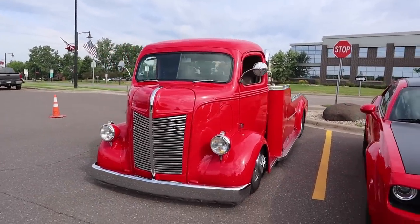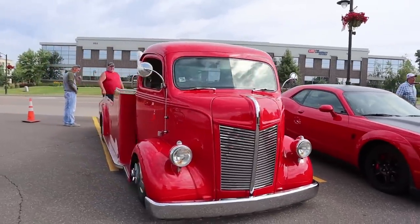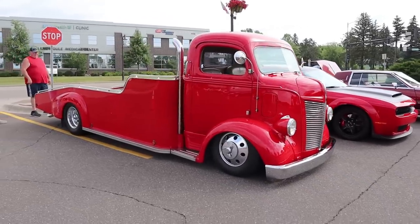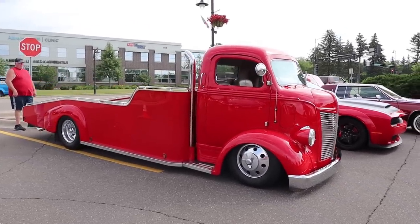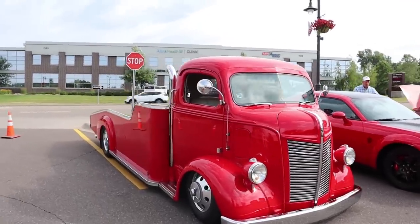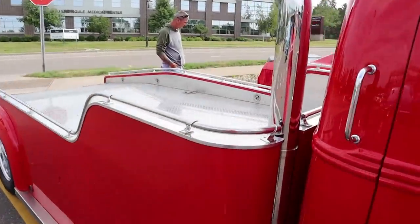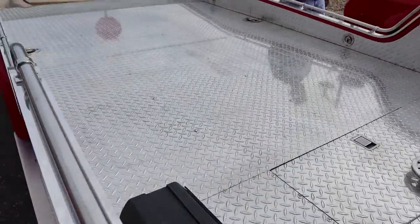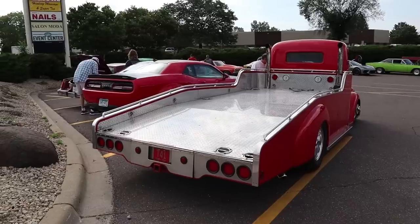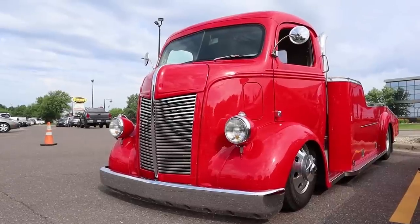COE. This is so cool. Yeah, you'd be in tough trouble. It'd be a great car. That's awesome. I wonder if he brought anything to the show on the back of it. So cool. Diamond plate. That is just cool.